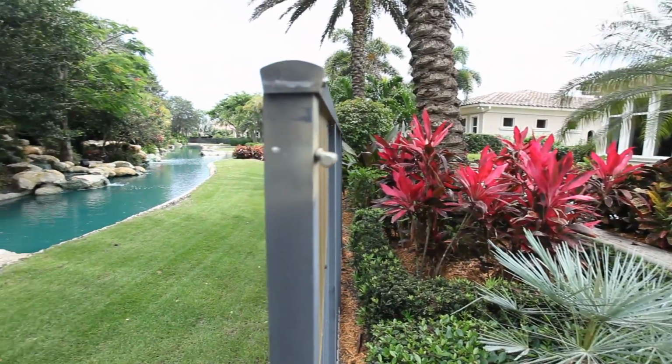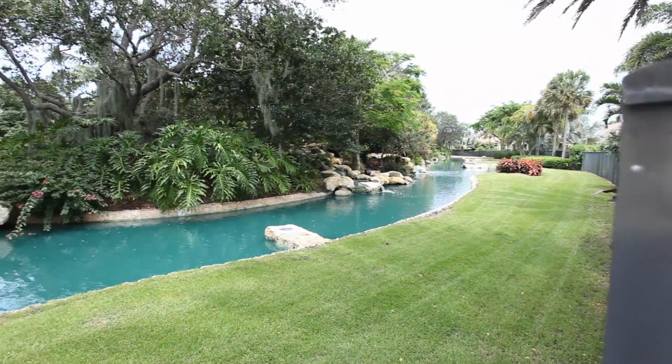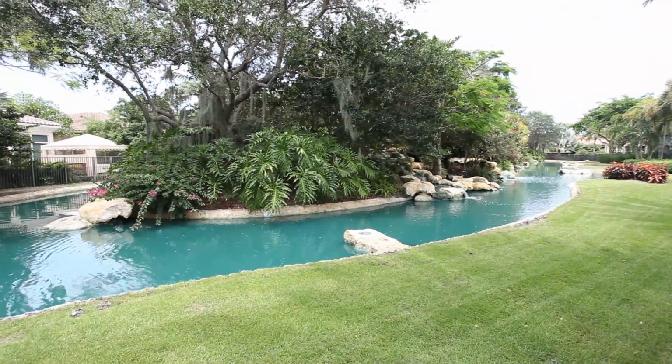Make this lovely home yours. Come home to 11118 Green Bayberry Drive.